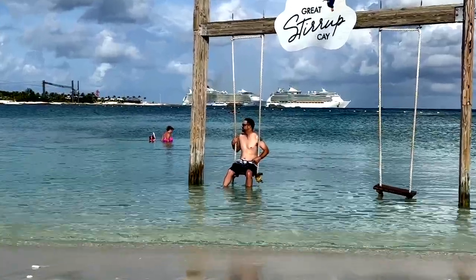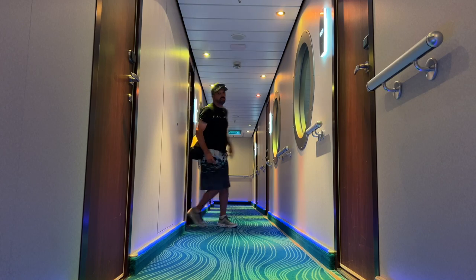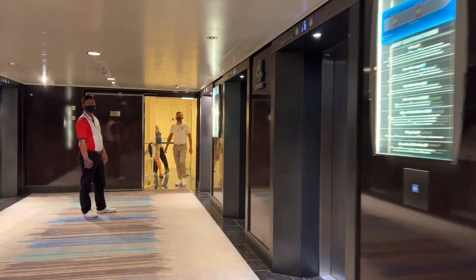Yep, today is day two. Welcome to the Bahamas. Great Stirrup Cay, Norwegian's private island. So we are not in a port, we are tendered, which means we have to take a little small ship from here to the actual Great Stirrup Cay.